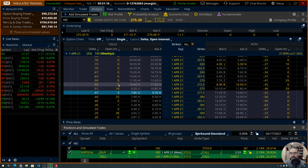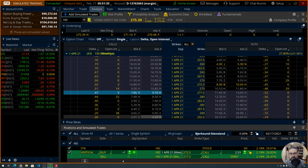But look at the open interest, a whole whopping 3 contracts. So, we get a $1 wide bid ask here. We got almost a $2 wide bid ask here. So I feel that that's going to give us a liquidity issue. But I could be wrong. It happens. So with that trade built, though, you can see down here we've got 1 contract here.